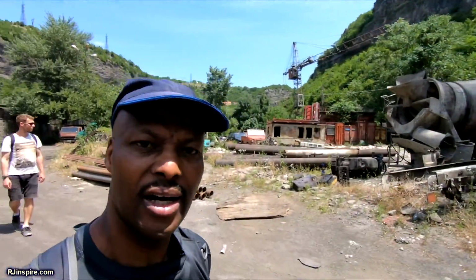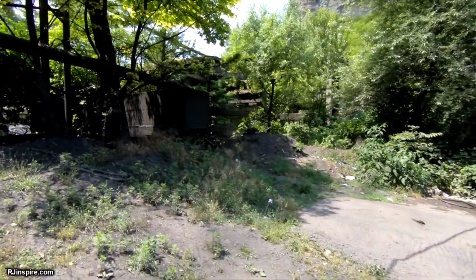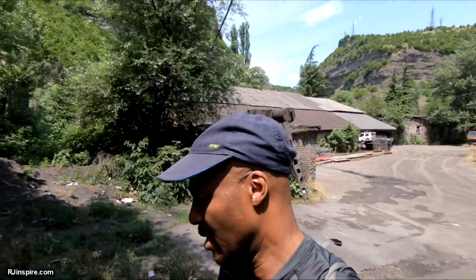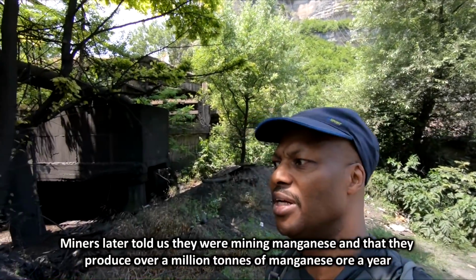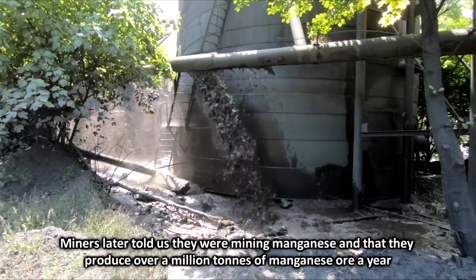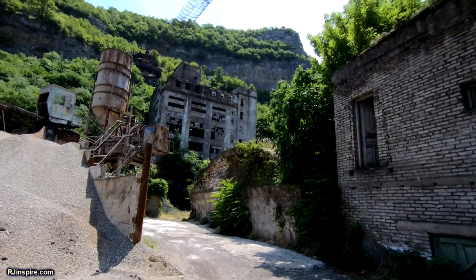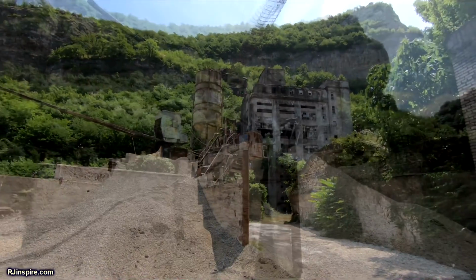Wow. I guess water is not very important here, because it's just running. Oh my God, look, that's so dirty. But it doesn't stink. It doesn't smell, because they're washing whatever they've been digging from the mine. Look at that. That water is black. You look at that old building over there. Still working. There are people in there. We're going to be going there to explore it.